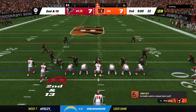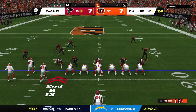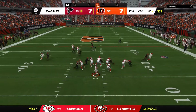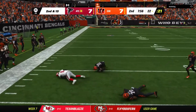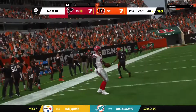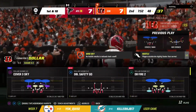They'll bring a receiver in motion left. Second and 13. This pass is caught by London. And they work this well upfield across the 45. That one good for 26 and a 1st down.